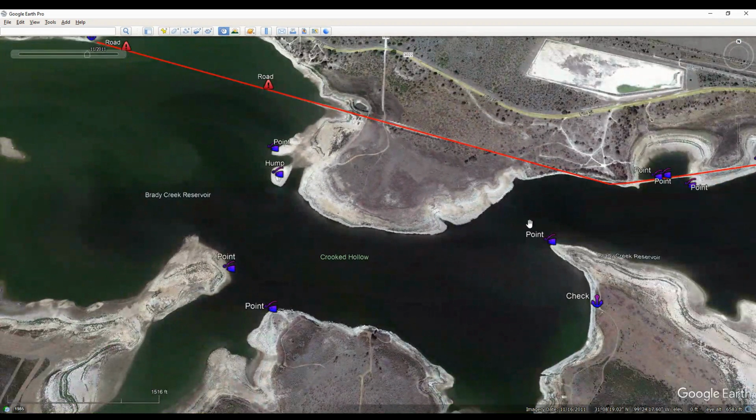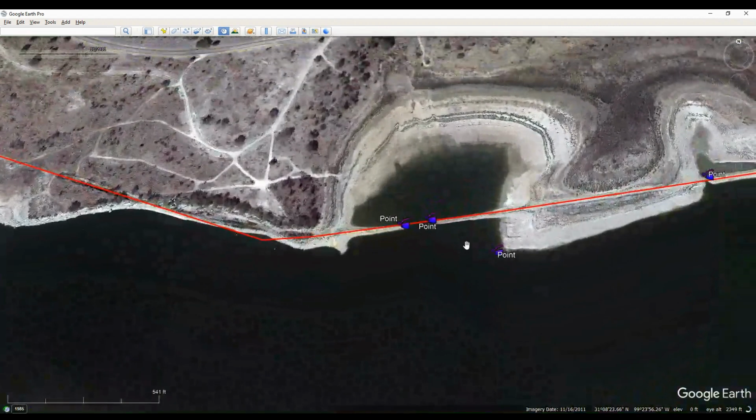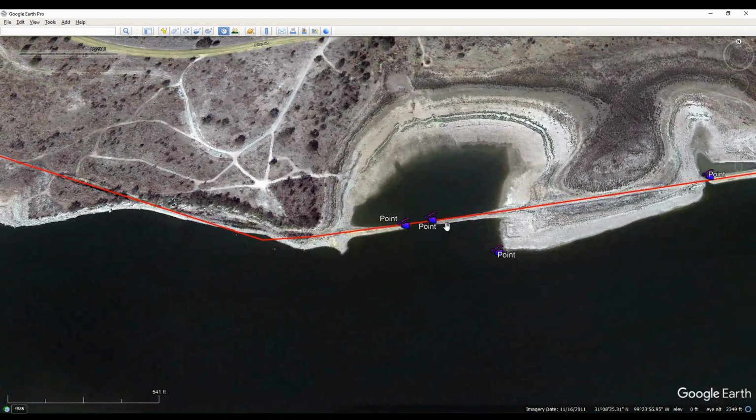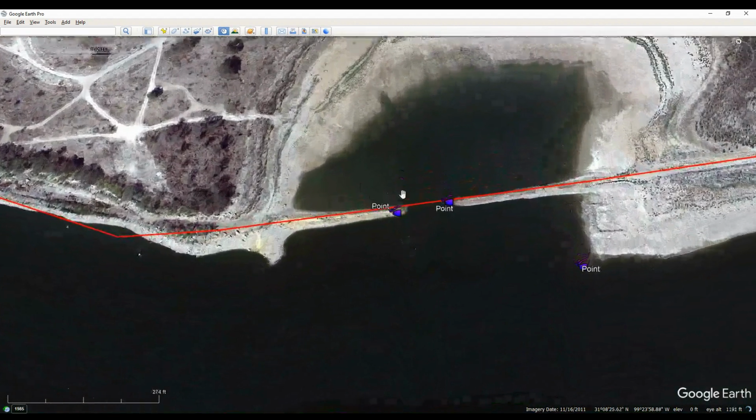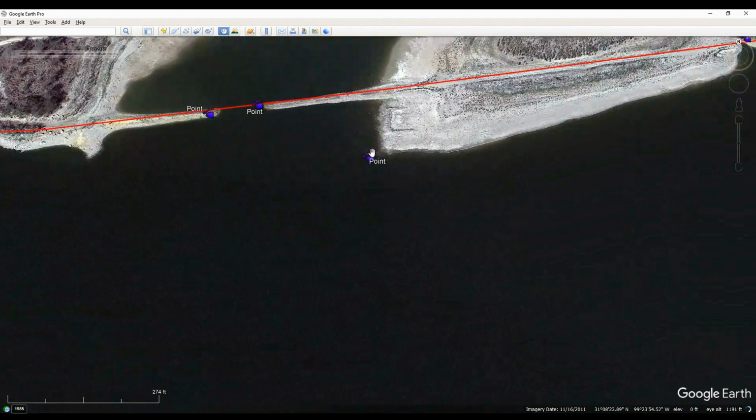As we come down here and get through this little crooked hollow area, come up here, we've got a nice little pond dam or something going on right here. And you can see right here, here's the entryway of it. Anytime you can get those little points like that, those are gonna be pretty good little spots. You've also got a nice little point right here.